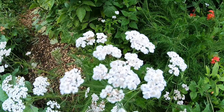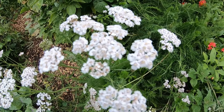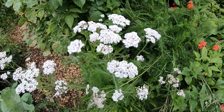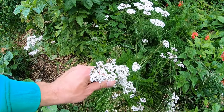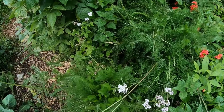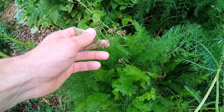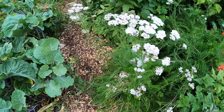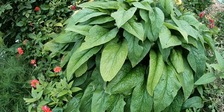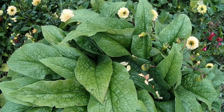And the yarrow is the regular old white yarrow, or the wild one. It's a European wildflower, and it's a great medicinal plant too. You can use it for a number of different things, and it's also known as soldier's woundwort from the Roman times. Look at this giant comfrey plant. We are going to have comfrey roots galore.